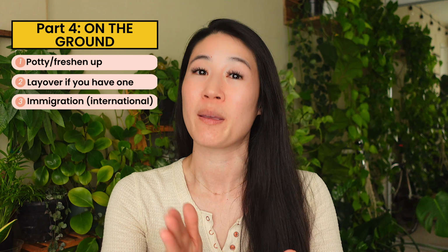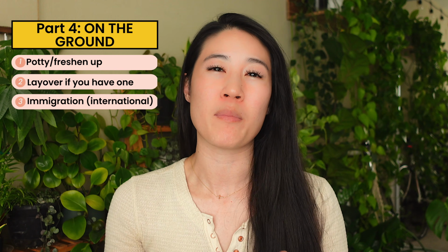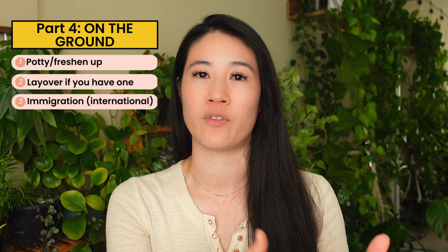So the first thing that you're gonna have to do is go to the immigration line and just check the signs on the ceiling or high up and it will point you to where you need to go, which is first immigration. So at this time, the line may be pretty long or it may not be long. If you are part of that country, you get to be in a different line. If you're not in that country, you have to stand in another line.